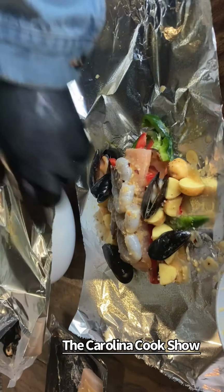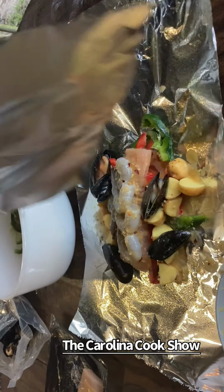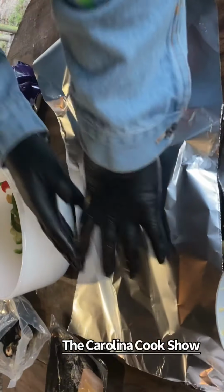Now, what I'm doing is taking a top layer of foil, spraying it with the butter nonstick spray, and I'm going to lay it on top like so and just form a packet. Roll the sides up, form a packet. Roll the sides up, make sure your juices are not leaking out of the side.